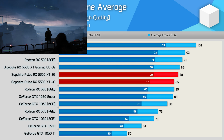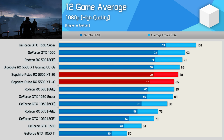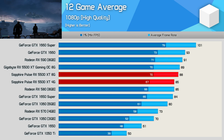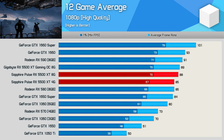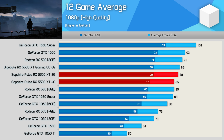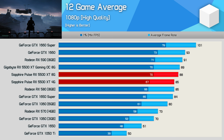Okay, so looking at the results like this can be quite misleading as it doesn't really show when and how you can run into trouble with the more limited 4GB VRAM buffer. But overall, when taking all the games into account, the 4GB 5500 XT was only 3.5% slower than the 8GB version, and that placed it on par with the RX 580 and GTX 1650 Super.